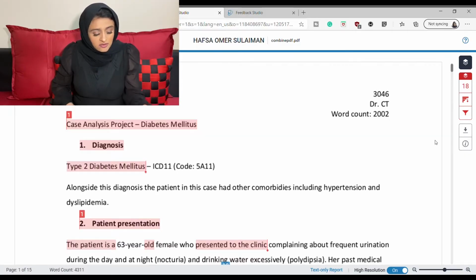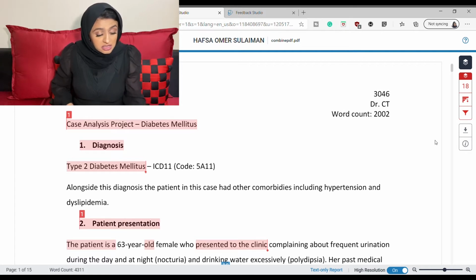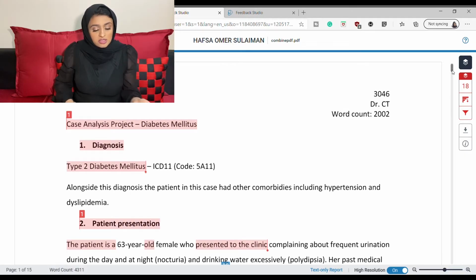Whatever number you get on Turnitin, you have to click on it and check out why you've got 18% or whatever number you've got. So as you can see over here in my project, it highlights case analysis project, diagnosis, type 2 diabetes, patient presentation. So basically with my project, I had two other students who spoke about diabetes as well. So that's probably why it picked it up. And the headlines were universal between me and every other person in the class. So I'm just going through the document at the moment.